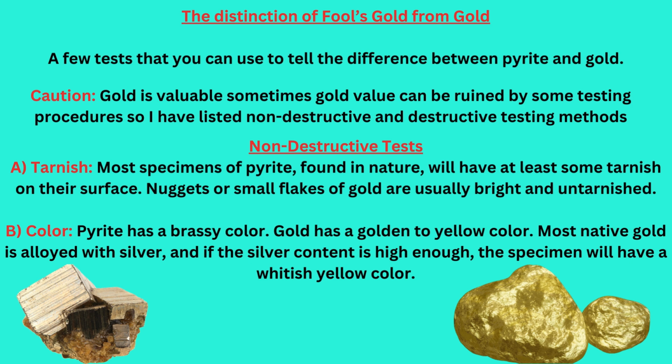So the first test would be tarnish. Most specimens of pyrite found in nature will have at least some tarnish on their surface. Nuggets or small flakes of gold are usually bright and untarnished. Gold does not tarnish.